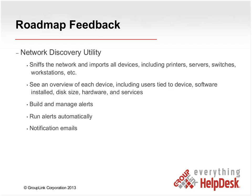And then you'll be able to build and manage alerts and run those alerts automatically. And those alerts can then be sent out to you via an email. This is actually a separate utility from the help desk completely.